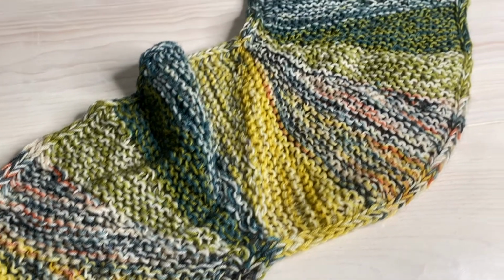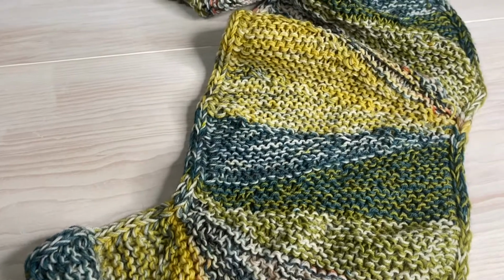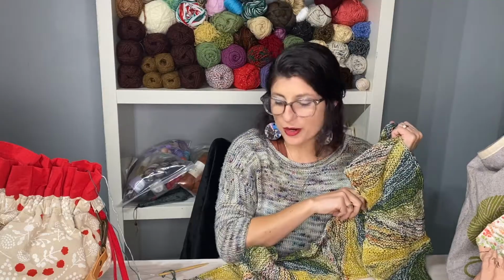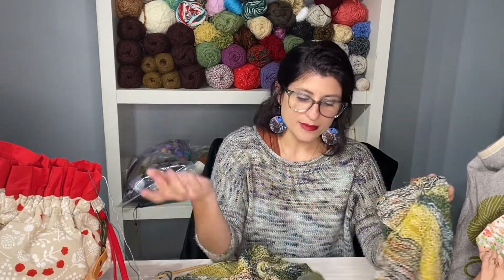Now that I have gotten all my little tiny projects out of the way, I really do intend on diving back into this. So the progress for this week was just pulling it out of the closet. Now that it's out, I intend to make some progress on it. So I'm excited, and that's where we're at.